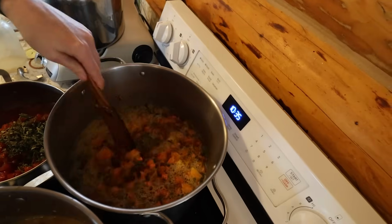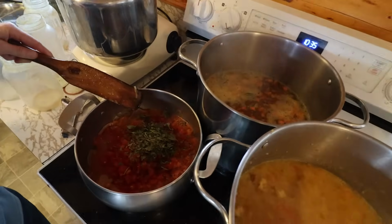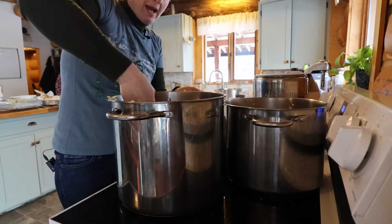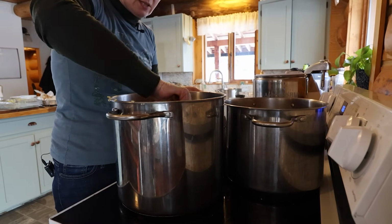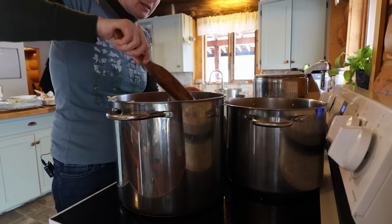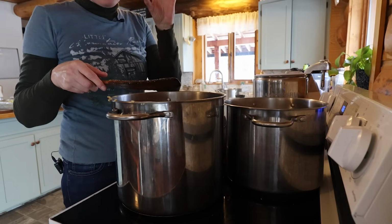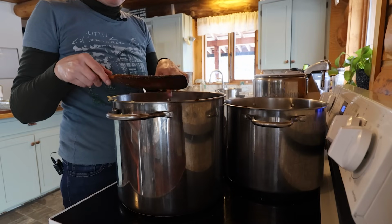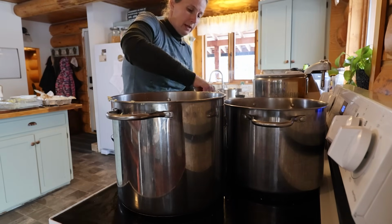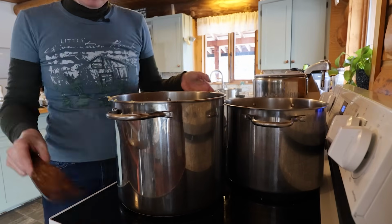So over here, we have what will be our minestrone soup, and then our tomato soup over here. So now all we have to do is get all of these soups cooked so our veggies are nice and soft. And then for both this potato, squash, carrot soup, I'm going to be blending this one and also the tomato soup as well. But we want these to cook for a little bit.